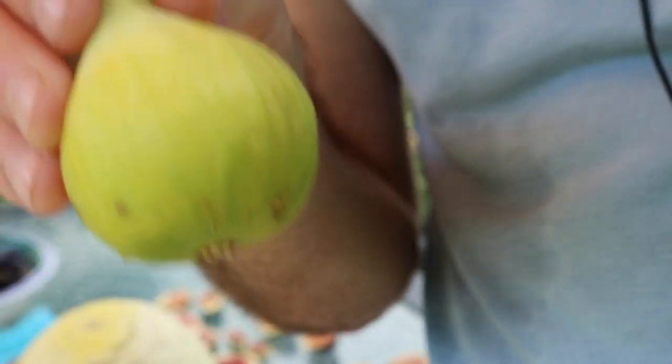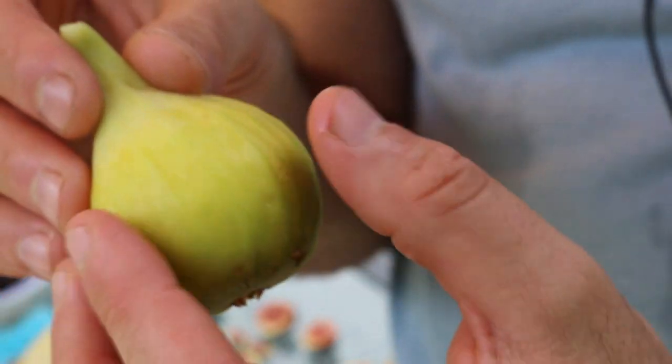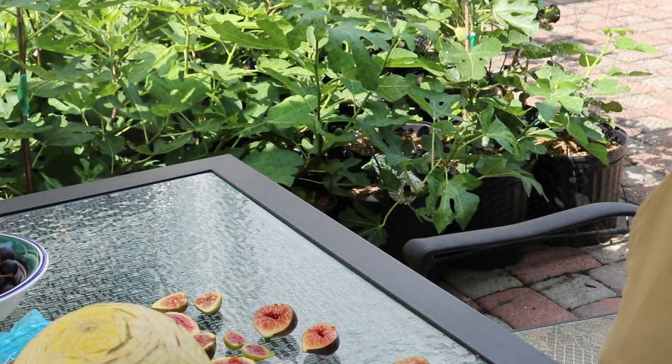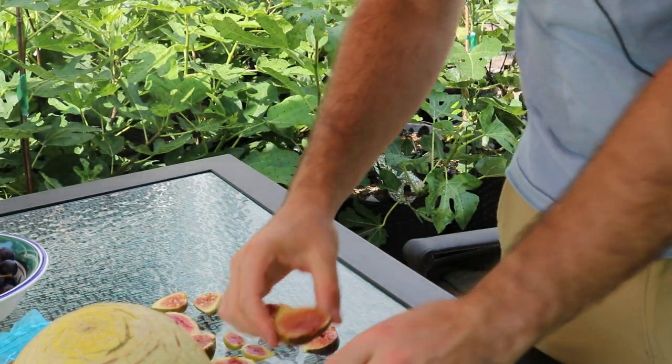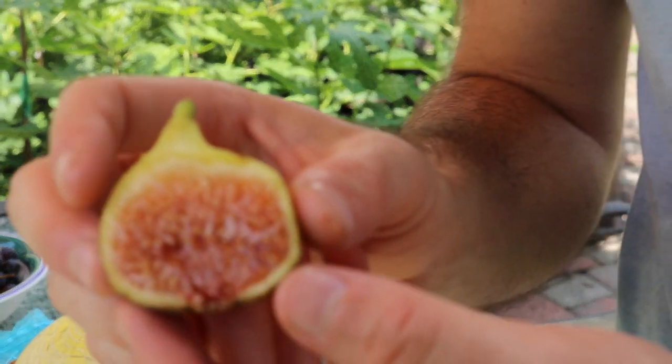It's a late fig. You can see the exterior here is yellow, though. And I forget what color this turns as it ripens further. Because this is ripe, but it's not perfectly ripe, I guess, to the most extreme of the flavor. But it's still very good, I'm sure.